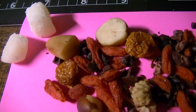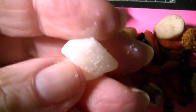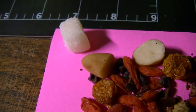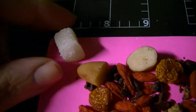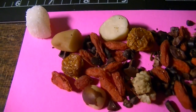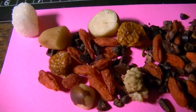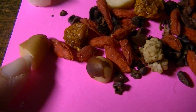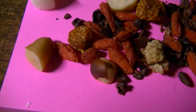Okay, so here are the rice cakes. See, they have a little bit of a powder residue. That's the cornstarch to prevent them from sticking to each other. It has a little weird taste. Not a huge fan. One second. So, let me show you. The antioxidant mix has, see, I have cornstarch on my fingers now.